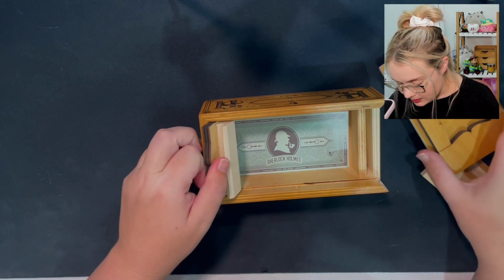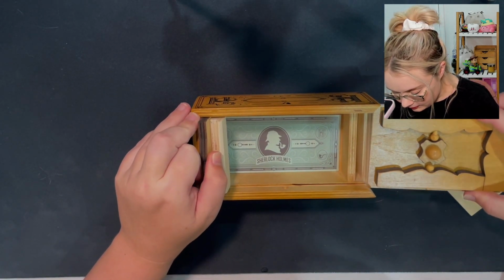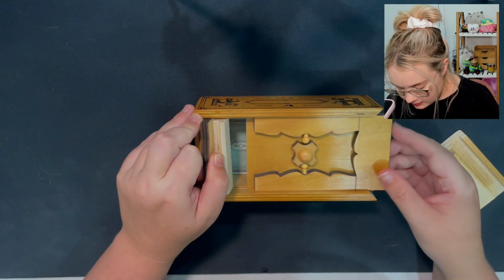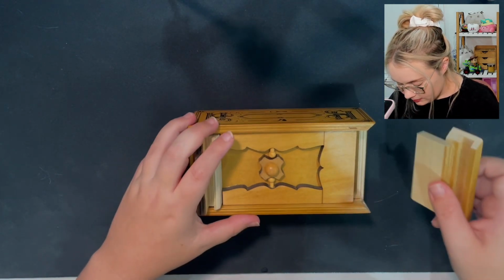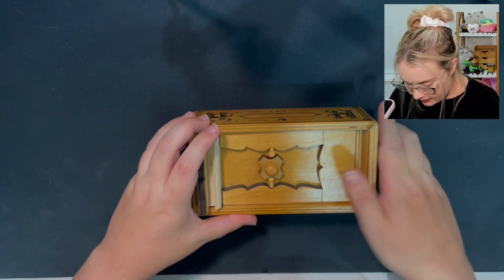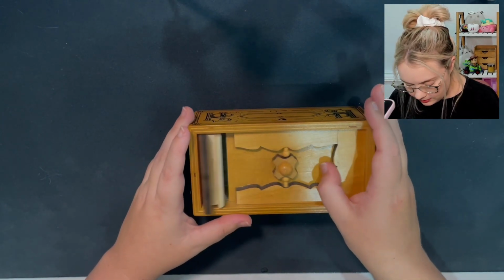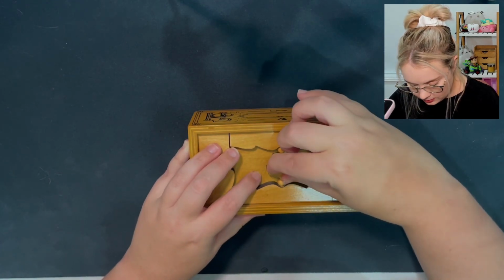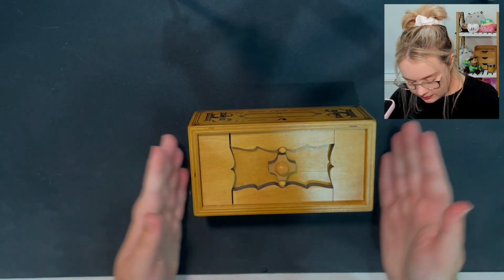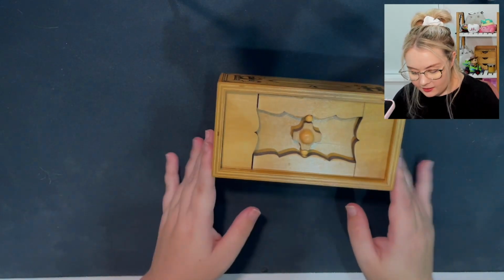So I'm going to put this back together now. Slip that in there. Then I need to put this end back in. Amazing. Slide that. Lock these back. Turn this back this way. Complete. I love this. This is going to become a little treasured thing on my shelf back here behind me. I'm going to have this as a decoration.